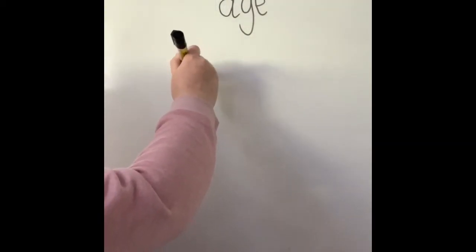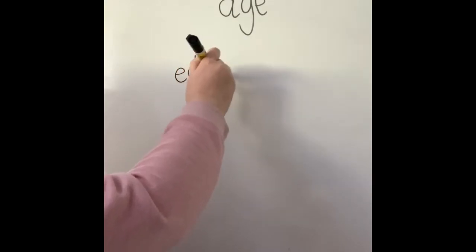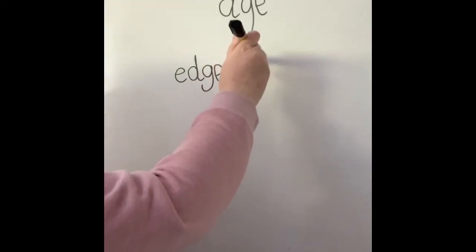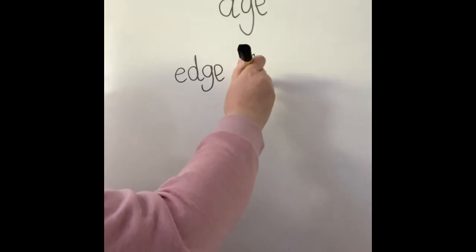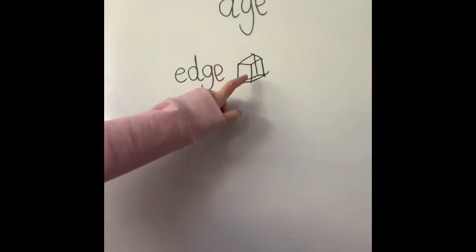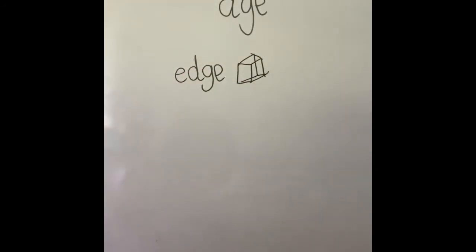Okay, first word is edge. An edge is like the outside limit of something, so where it finishes. We can see edges on our 3D shapes. I'm going to draw a quick cube. It's a bit of a dodgy cube, but that's okay. So the edges are the outside parts of it. There's an edge outside all of our classrooms where the veranda where the sandpit drops off. That's the edge where parents usually sit waiting to pick us up at the end of the day.